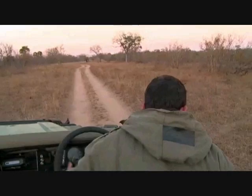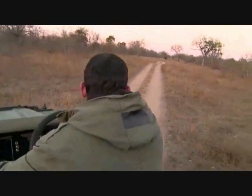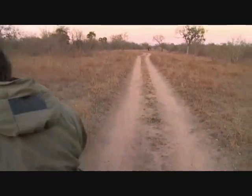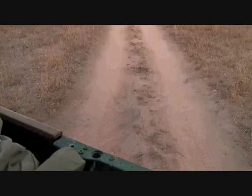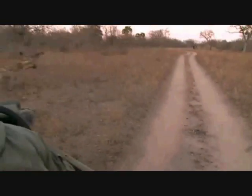Wow, this is really interesting. I'm going to have to position the vehicle so that Andrew can show you, but you can see a very distinctive drag mark where something's been dragged across the road, and there's some footprints in amongst the two. Those are hyena footprints.